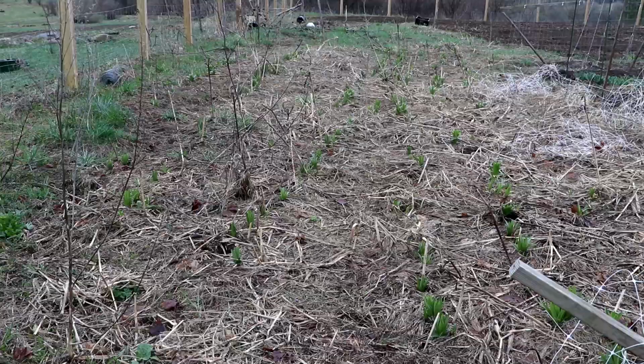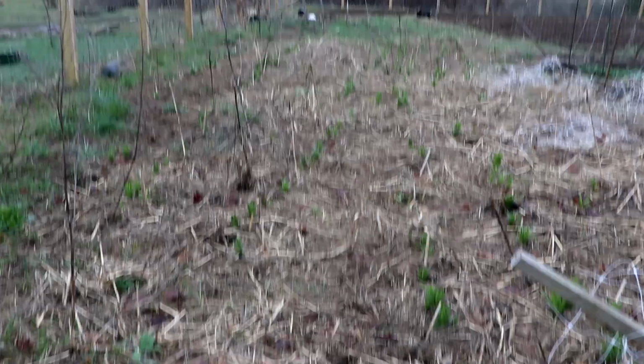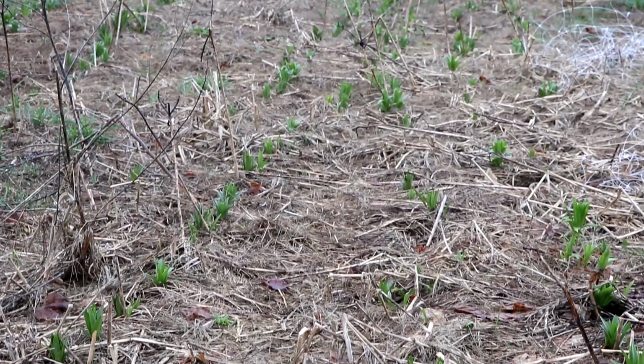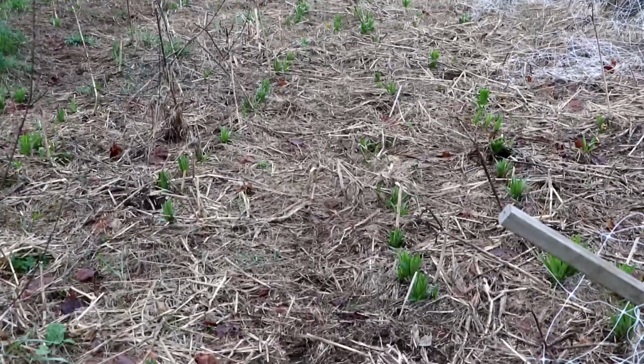So guess what, guys? Remember how we weren't sure about my lilies that I planted last year because I cut them so low because they were so short? Well, look how many are coming back. Those are all the lilies from last year that I never dug up. They go back really far. There's hundreds of them here. So we're going to see if they flower, because you never know.